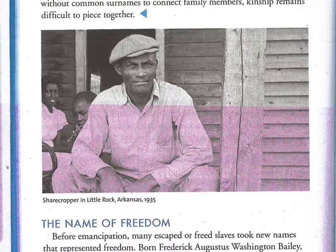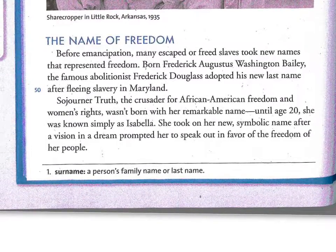And this is a sharecropper in Little Rock, Arkansas, around 1935. And this is about the time of the setting of Everyday Use. The name of freedom. Before Emancipation, many escaped or freed slaves took new names that represented freedom. Born Frederick Augustus Washington Bailey, so you see historical names and a Roman name, Caesar Augustus.